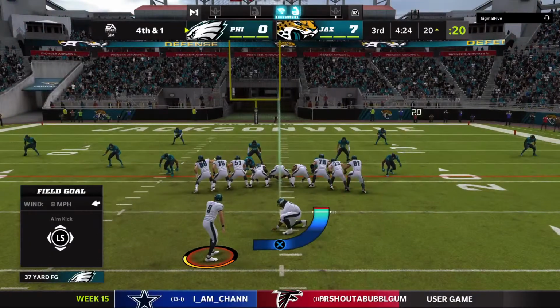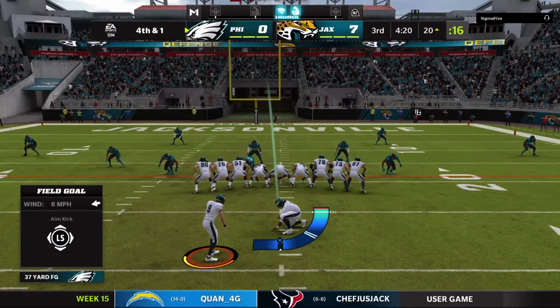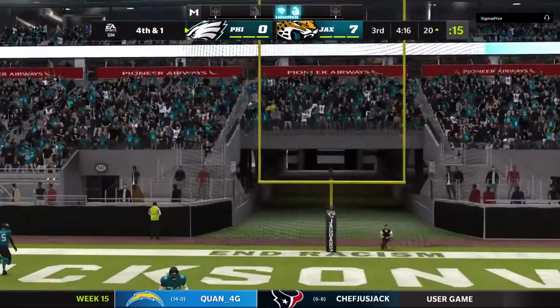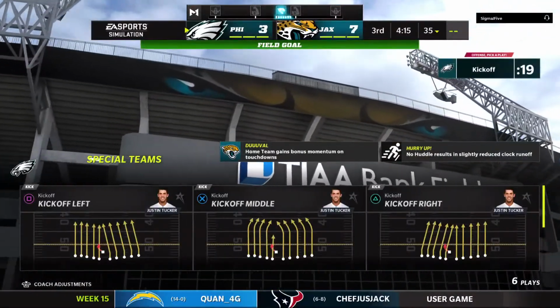So on now the field goal team for Philadelphia. Right hash, 37-yard attempt. And Tucker's kick right there. It's good. And they are on the board, but still trailing.